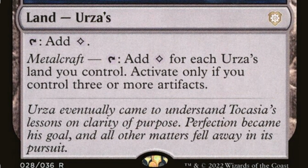Now, of course, not all these sales are TCG Player, but they're still happening all over the place. So don't forget that this card has Metalcraft. Add one colorless mana to your mana pool for each Urza's land you control, activate only if you control 3 or more artifacts. But of course, with the litany of zero casting cost artifacts that have been selling in the last month, that's not going to be a real hard thing to accomplish for a lot of players. But either way, this thing comes in with a lot of sales and it takes the number 9 position.